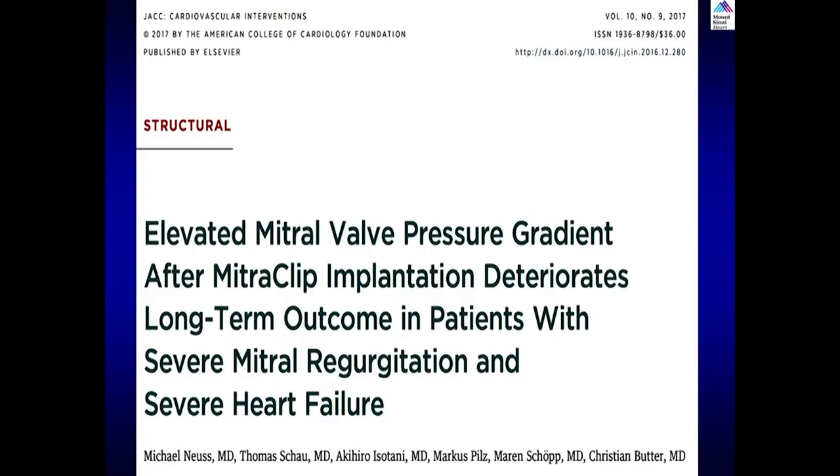Second is something which is evolving, and I'll ask my colleagues, both Anu and Gilbert, to talk about how we are using it in our usual routine practice: to see the mitral valve pressure gradient. We know residual MR is bad. But what if, in order to decrease the MR, you create stenosis?